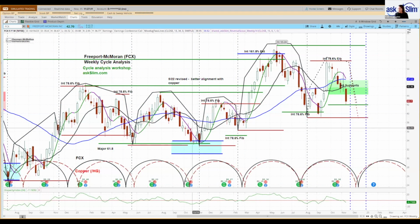This is the weekly chart of Freeport-McMoRan, a company in the basic material space with mining primarily in copper, but also some other metals as well. On this chart, we have two sets of cycle brackets. The black cycle bracket is 21 bars in length, and it represents the average cycle length of Freeport-McMoRan. The red cycle bracket is 20 bars in length and it represents the average cycle length of copper futures.